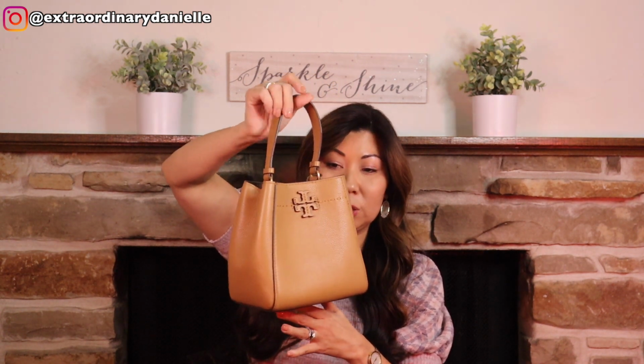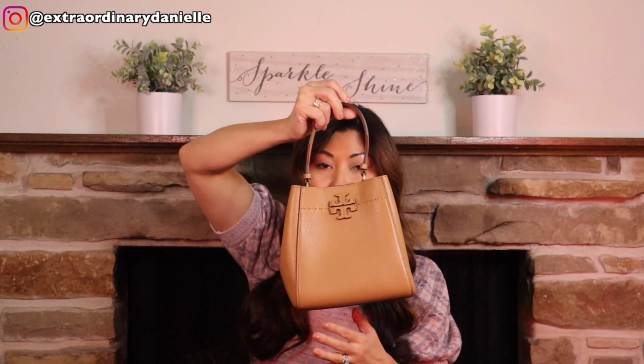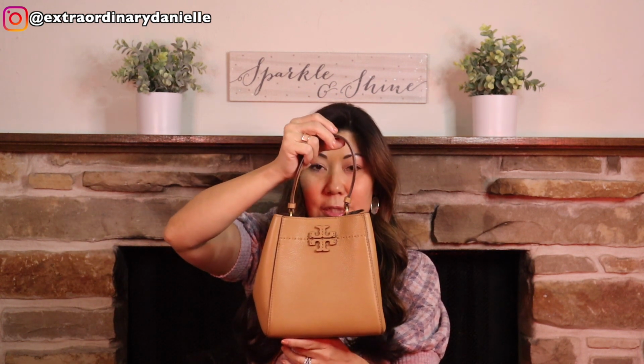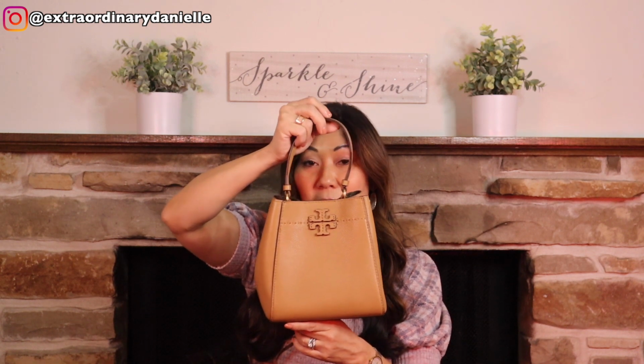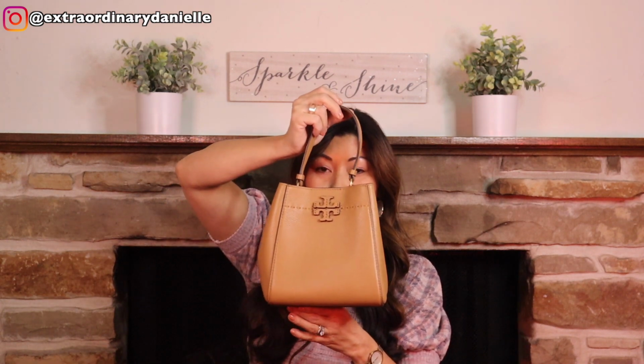It's in this beautiful light tan or light caramel color. And I love the logo, how it's the same color as the leather. This particular bag does come with a longer adjustable crossbody strap. I do like to wear this either top handle or crossbody depending on what I'm doing. I am not really a fan of bucket bags. I don't really enjoy wearing bucket bags. I don't really like the silhouette, but I love this particular bucket bag.